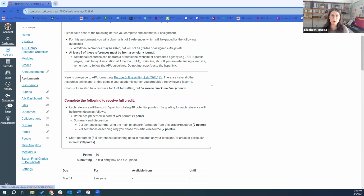ChatGPT can also be a resource for APA formatting. I would just be sure to check the final product. It might spit something out, but I would double check to make sure that it's correct. ChatGPT isn't the strongest with references sometimes, and it might have inaccuracies in years or in authors. So just make sure you check it if you're using ChatGPT.